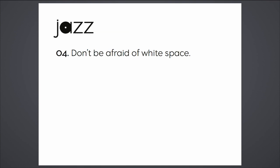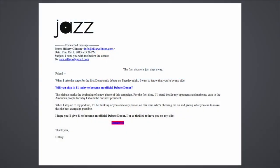Number 4, don't be afraid of white space. Go Team Hillary. Anyone? I love this email from Hillary's campaign because it feels like it's coming right from her to you. It's not very complicated. It's rather simple, actually. When you read it, you feel like she's actually speaking directly to you. This looks like an email I might get at the office, right? Or get from someone in my family. I want you there for my big moment. I need your support. Will you be there for me? She ends with a really clear call to action. It's very simple. And I think that politics are another great area of inspiration, especially if you're in development. This is how you do it.